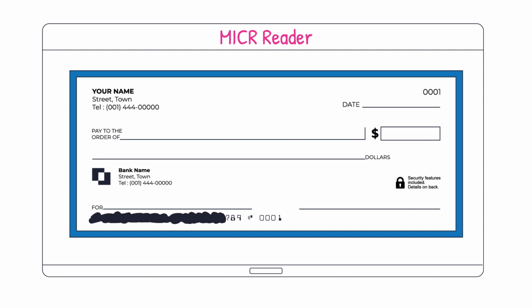Even if you scribble over or black out the bank and check details, the MICR reader is still able to recognize the information accurately.